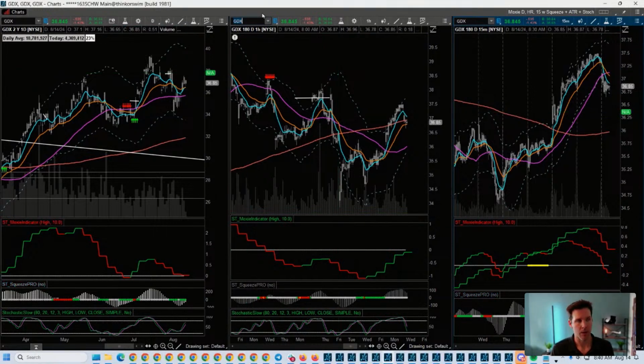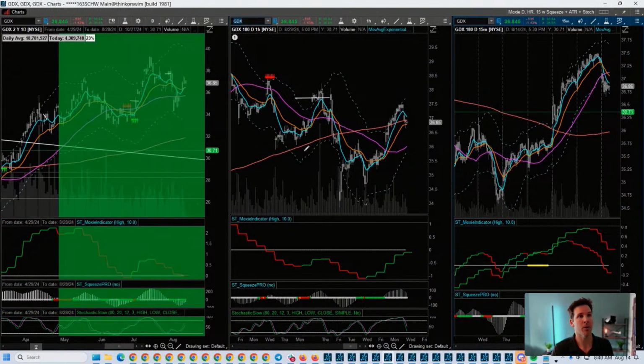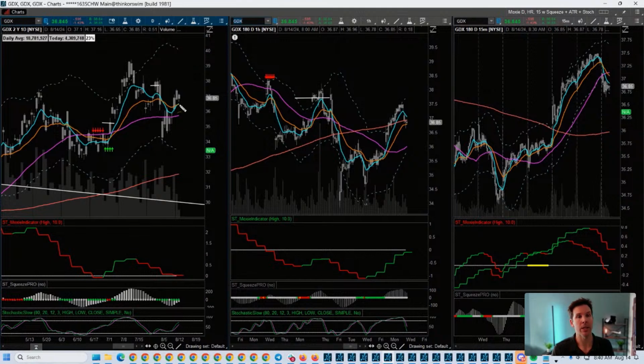Yeah, just a little bit further down, I think that would be good. And if that works out, then this daily chart is starting to look good. You guys see how you finally have the 8 over the 21? So if that can generally hold, then I think that'll be good.